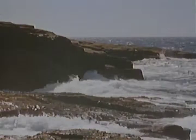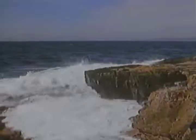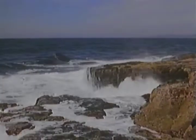Millions of years ago, giant dinosaurs roamed these primordial forests. A vast inland sea covered portions of the land, and over the millenniums, a great reef was formed, created by plants and animals.